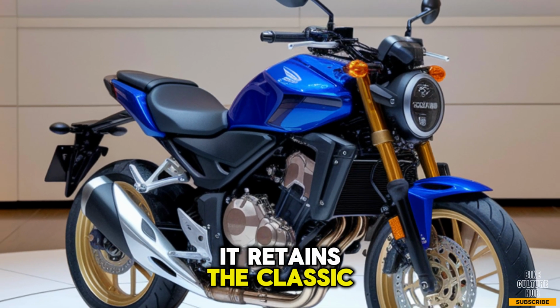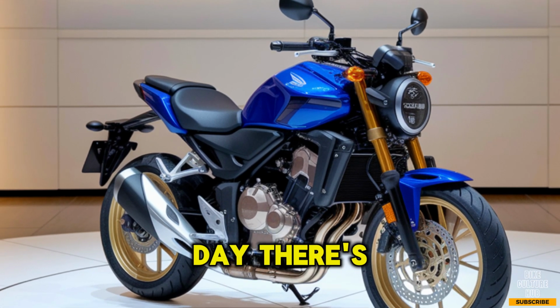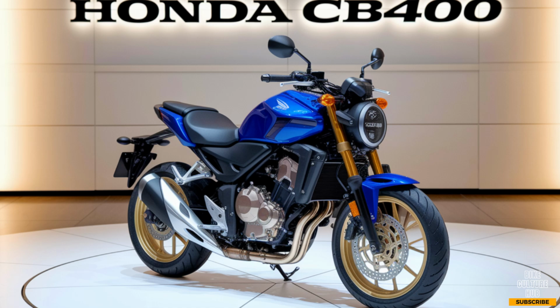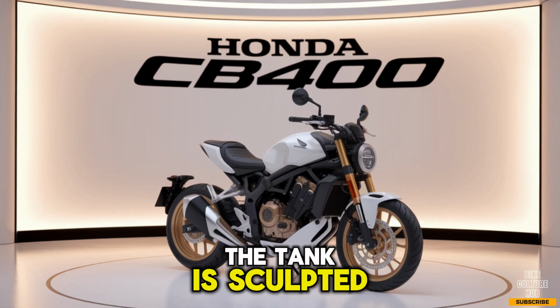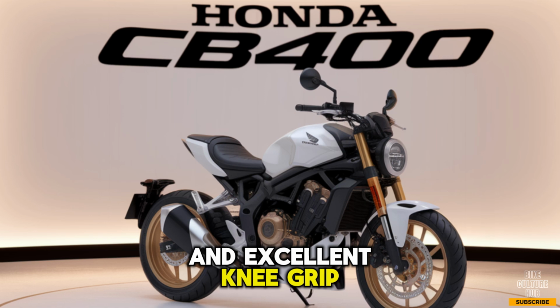It retains the classic naked bike silhouette with subtle modern touches that bring it into the present day. There's a sense of minimalism in its aesthetics, nothing feels excessive or overdone. The round LED headlight pays homage to the past while offering modern functionality. The tank is sculpted but not aggressive, offering a timeless look and excellent knee grip.